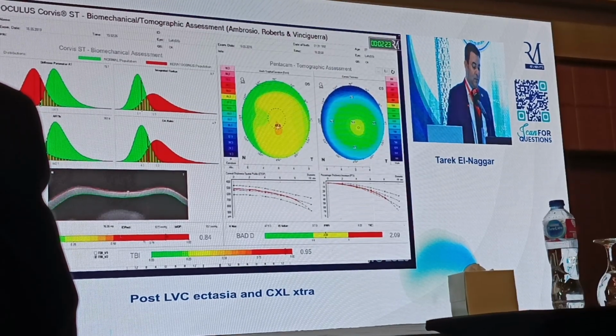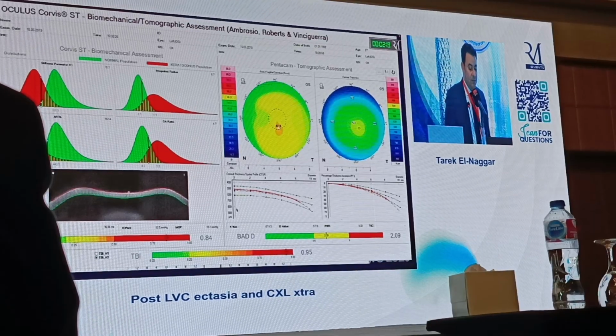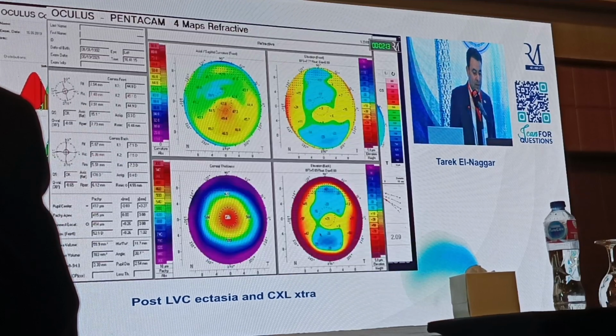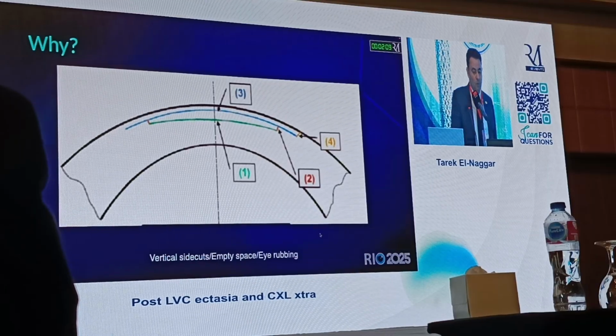You can see the biomechanics are abnormal here, the CBI and TBI, and the D value is high, but the topometric values were perfect, so the patient underwent SMILE and developed ectasia afterwards. Why does it occur after SMILE?